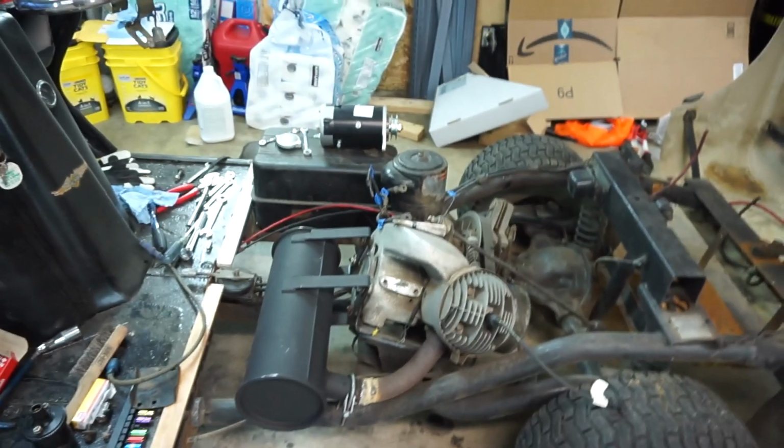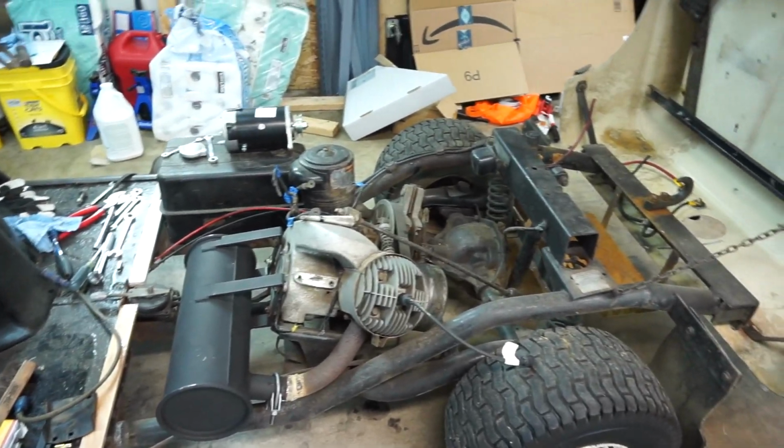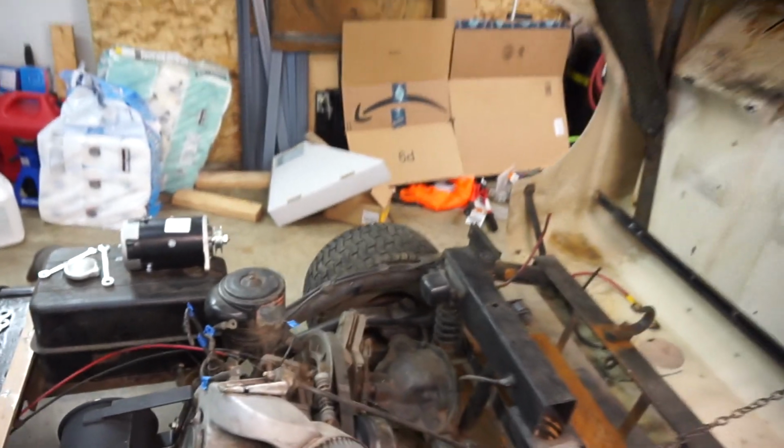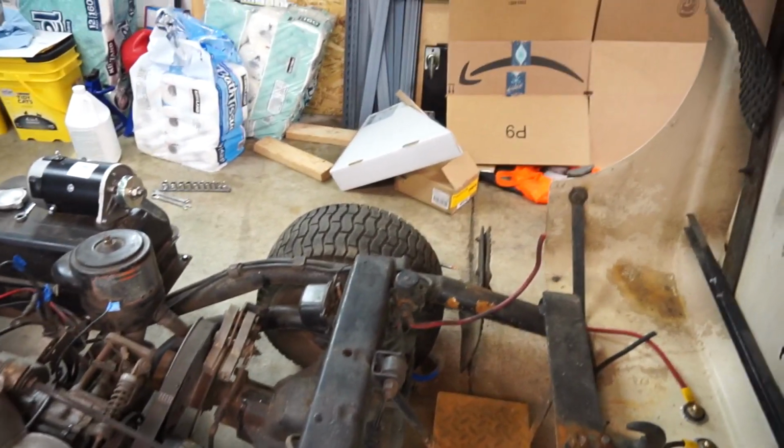Got some new parts on it already. There's a new muffler. It's got a new spark plug for it. I have a new starter for it, which I got to put in, and hopefully once I get that put in, it'll work. I also have a new solenoid, which is going to go right there, and a new battery, which will go right there. I'm going to spray that, get rid of some of that rust.